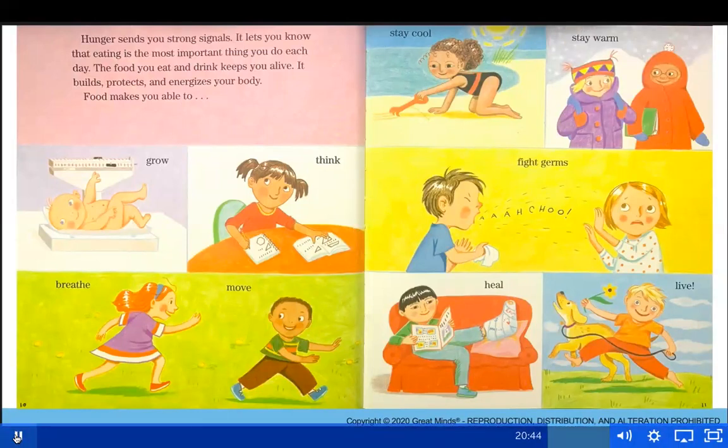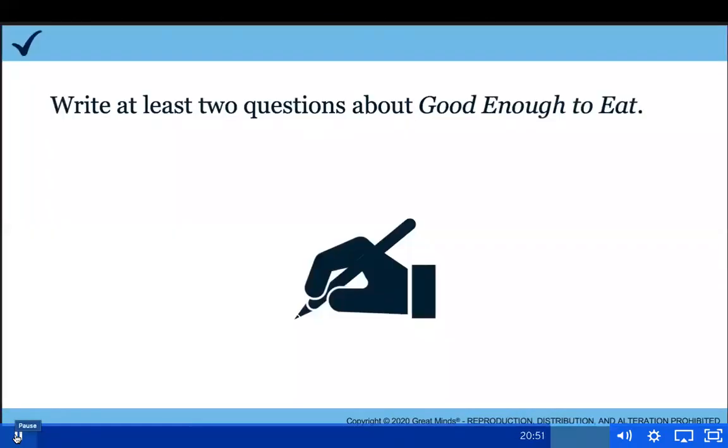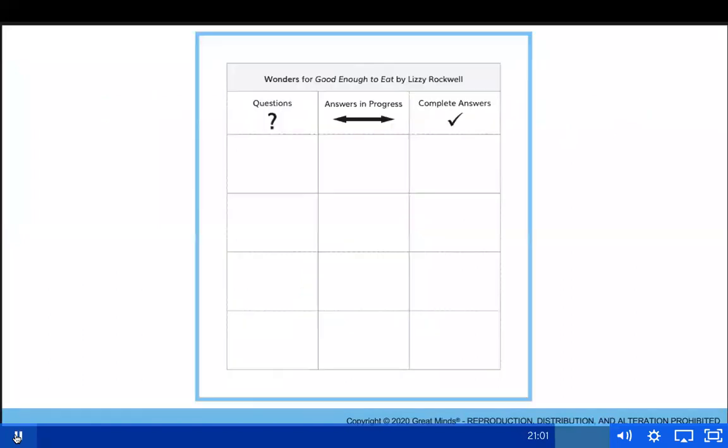Now that I've read pages 1 through 11, take a moment to write at least 2 questions about Good Enough to Eat. You're going to write at least 2 questions about Good Enough to Eat, if you have not done so already, as I read, in the graphic organizer that we created before I began to read. Remember, write your 2 questions here in these columns only. Pause the video now to write your 2 questions.